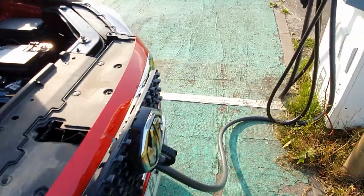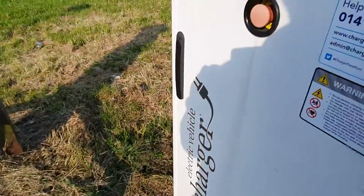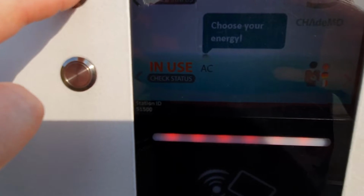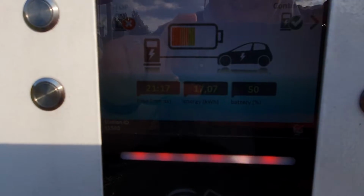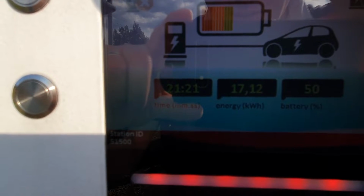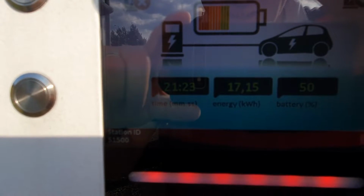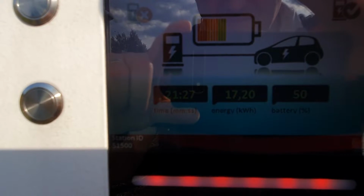Go and see what it's doing. Check status. 50% already. 21 minutes, 17 kilowatt hours. It's not bad.